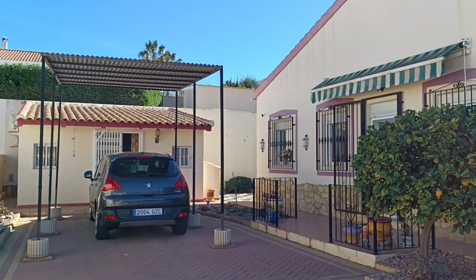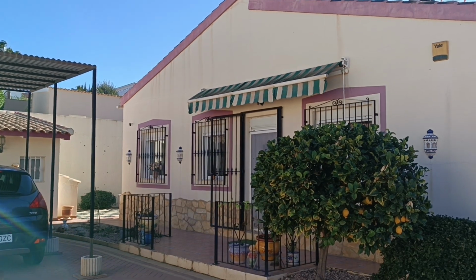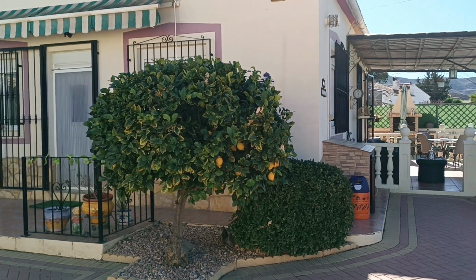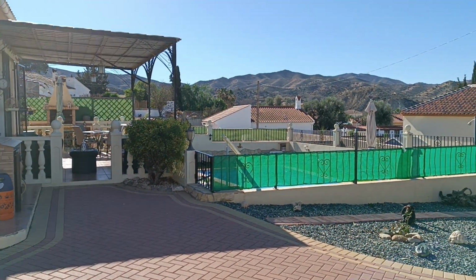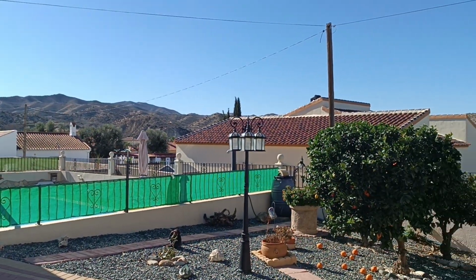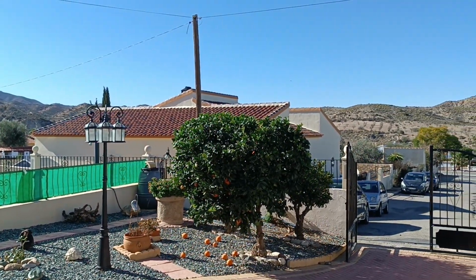And off to the right of the carport, you've got door access there with an extendable sun awning that leads you straight into the kitchen. So handy when you come back with a car full of shopping. Little look from this aspect. I mean, the views are absolutely wonderful. I'm being soaked in sunshine at the moment, and it's set over there to my left.